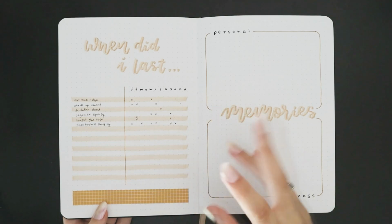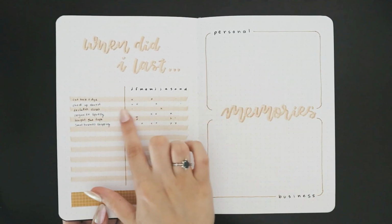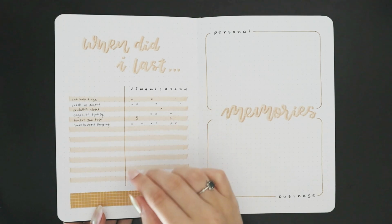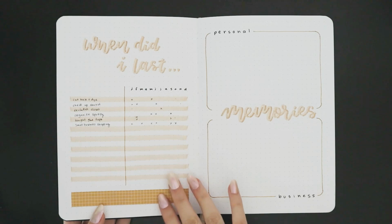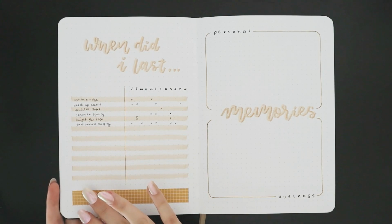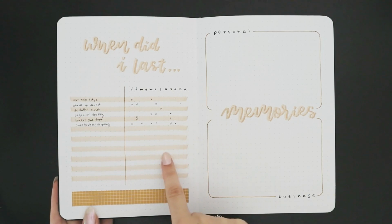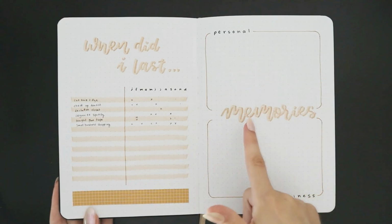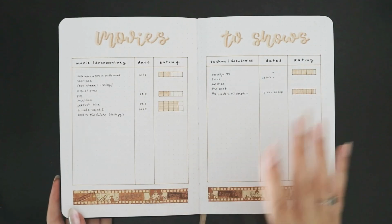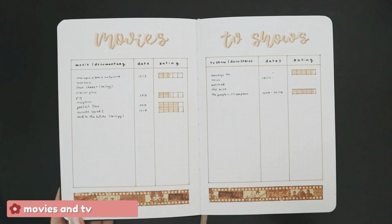For me, one of the things that I was forgetting to do was the checkup with the dentist. So I decided to have a little tracker for that. And I knew that every other month or so, I would check with the dentist. And this is something that I still use today, but I do it digitally. And it's a way for me to not forget anything. And I actually did a simplified version of this in my bullet journal setup for the second part of this year.